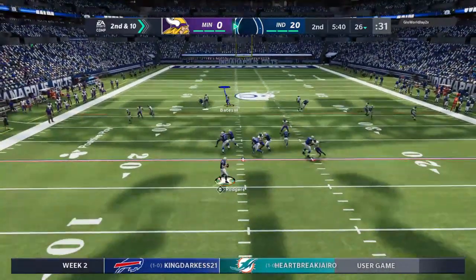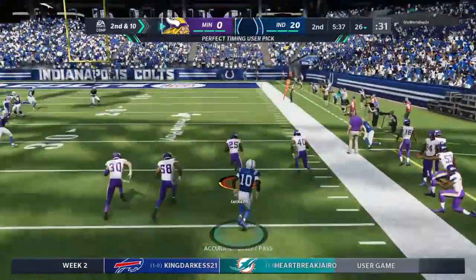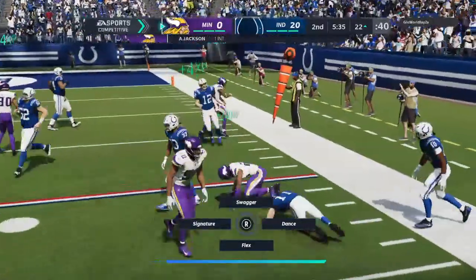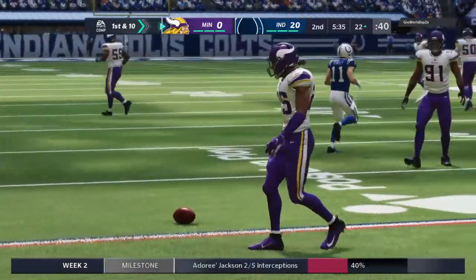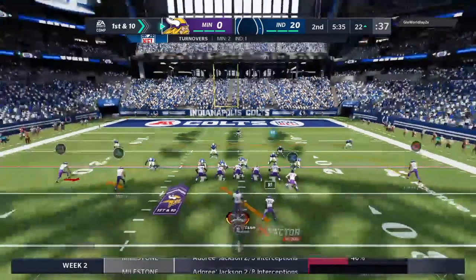Throwing again. Rodgers. Into heavy traffic, and it's intercepted. Picked off by the USC man, Adoree Jackson. And a terrific return as he takes this thing all the way down near the 20-yard line. 1st and 10. He had a little bit of the turnover bug last week. 3 interceptions. Not an absolute disaster, but another one here.